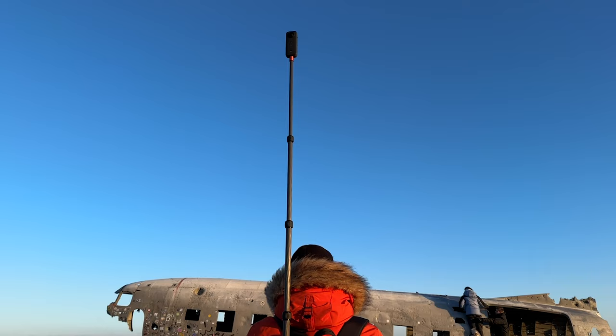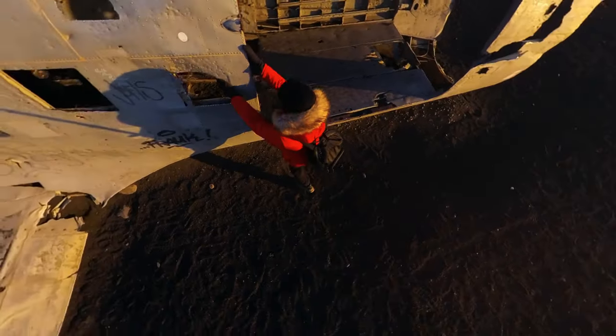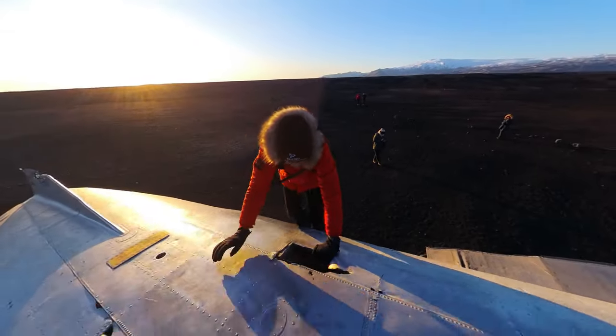These two locks will hold the selfie stick in place securely. So now I can extend the selfie stick to 150 centimeters. And using this mount, I was able to capture myself climbing the plane whilst being hands-free.